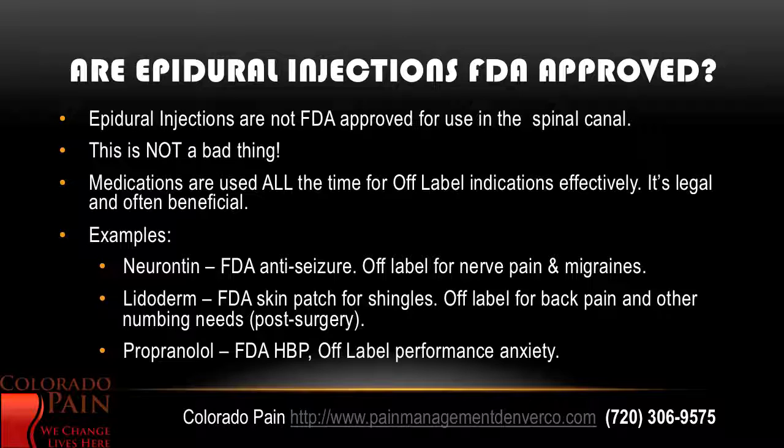Are epidural injections FDA approved? Epidural injections are not FDA approved for use in the spinal canal. They're not disapproved either. They're just not on label. And this is not a bad thing. A lot of medications are used all the time for off-label indications. It's legal, it's beneficial. Here's some examples.